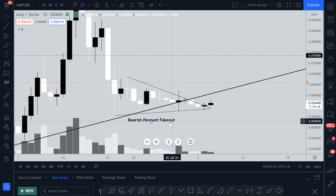There's buyers and sellers, right? There's always two sides to the story, and understanding the psychology of both of those two sides allows you to make unbiased judgments that keep you grounded, and not necessarily speaking with conviction until you have confirmations, right?